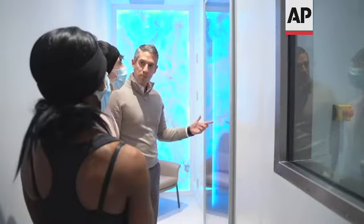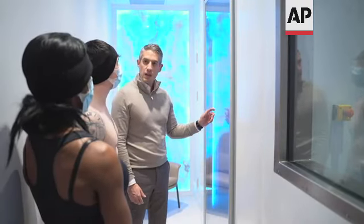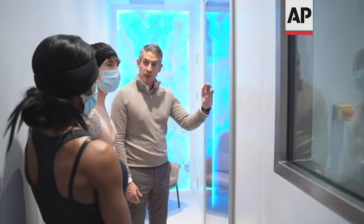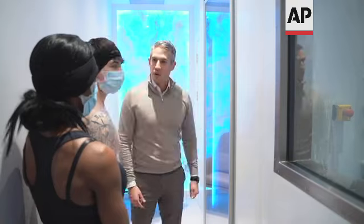So this is the pre-chamber, so it's minus 60 in here. We're going to be going for 30 seconds, then we're going to go next door into the main chamber for 3 minutes, and this one's minus 110.